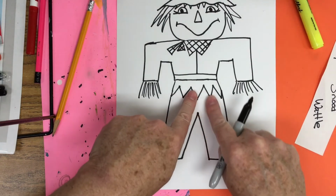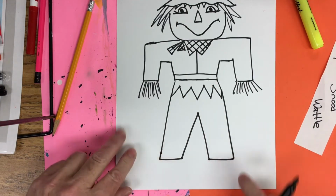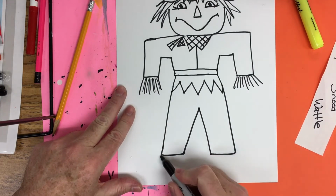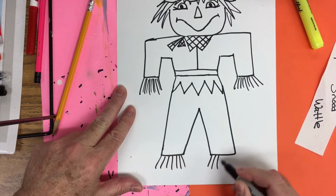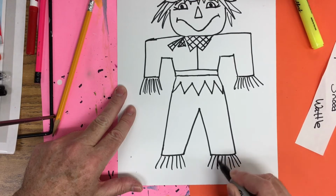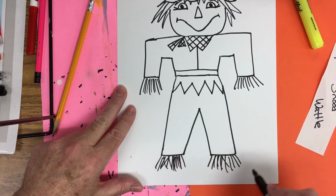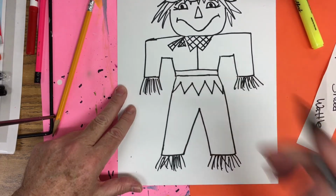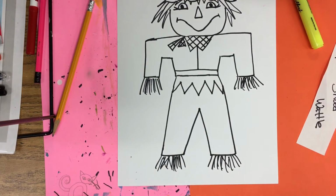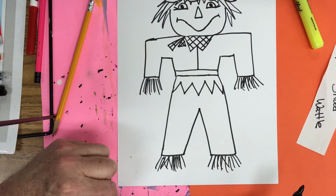And again, this is stuffed with hay and old corn plants. So we're going to add some texture lines coming out. And you can do them fast and make some short, some crisscrossing to look like he's filled with a lot of hay inside. It's stuffing right out of him.